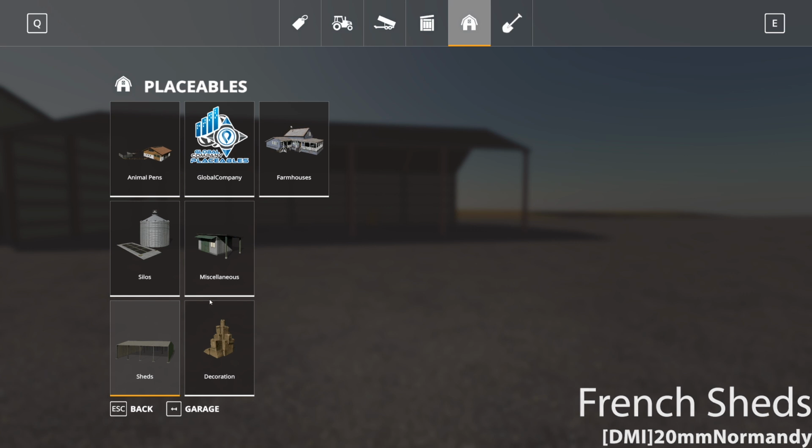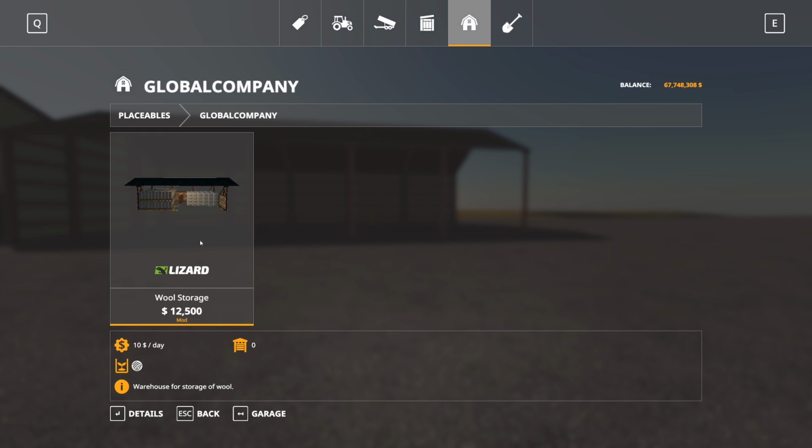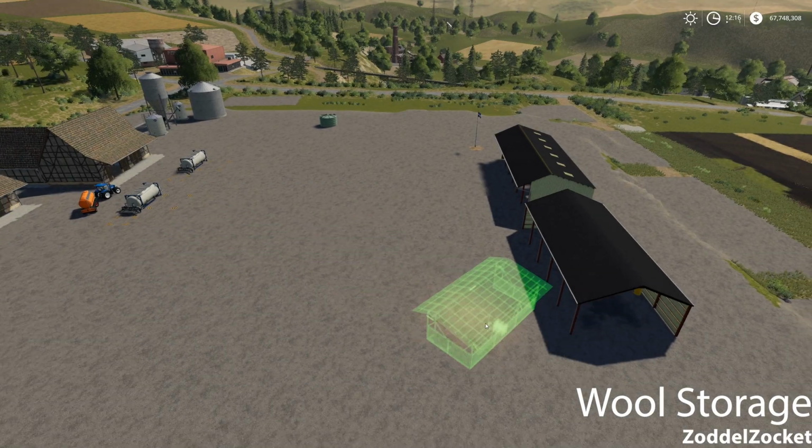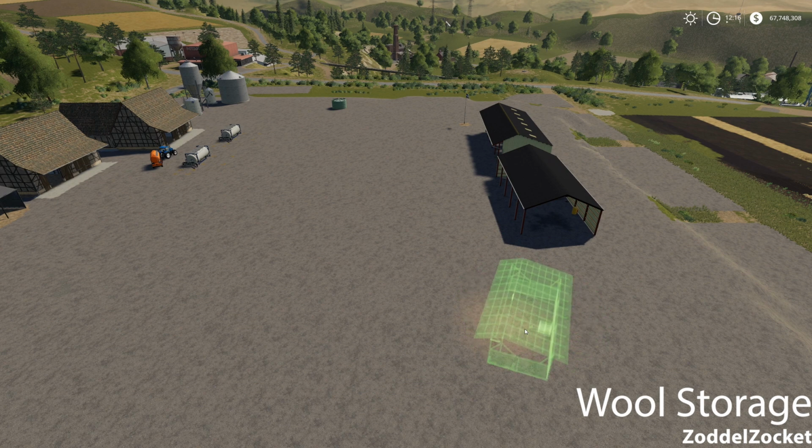Next up, we're going to take a look at the wool storage. This is a global company mod, so you will need global company to be installed and activated. Let's go ahead and put the wool storage down. Rotates on its center here.